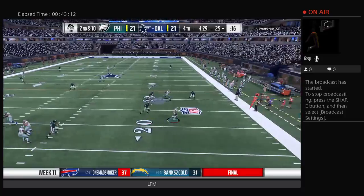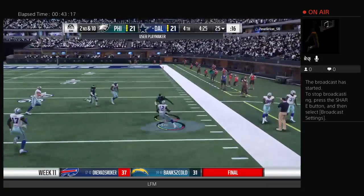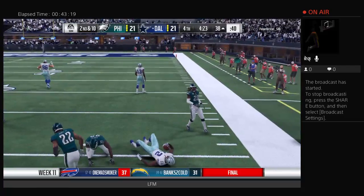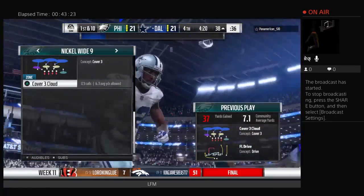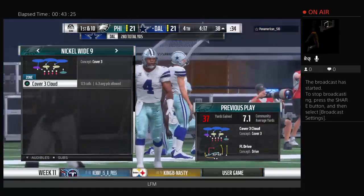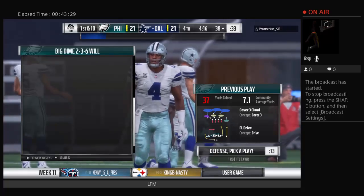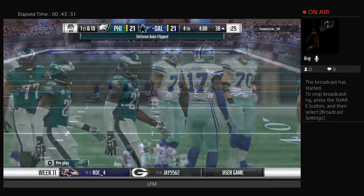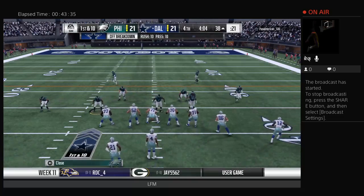Prescott to throw it, escaping the pressure right. He finds an opening past the 40. That is caught. Westbrook's got it. And he's taken down, but not before he gets this into enemy territory across the 40. They give him a gain of 37. Well, we had a number of good games in the afternoon sessions, but this Sunday nighter might top them all.